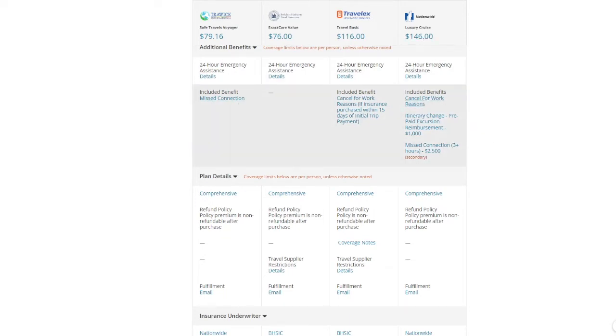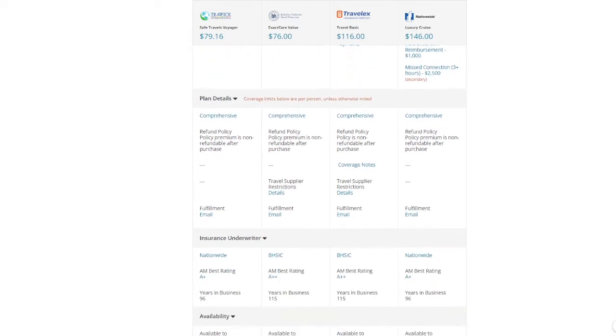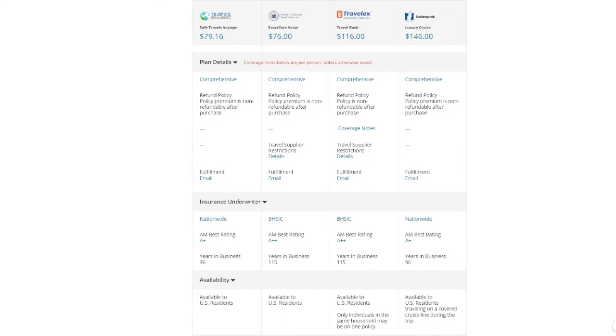This one includes cancel for work reasons, which is a good benefit to have because generally, you can't just cancel for a work reason. It's not always included as a valid reason to cancel. And then here, missed connection, if it's 3 hours plus, they pay you $2,500. And then this one is really, really good for a cruise. It's an itinerary change. So let's say for whatever reason, your cruise ship cannot dock in a port where they plan to dock and you already prepaid for an excursion. So they would reimburse you for that up to $1,000 per person.